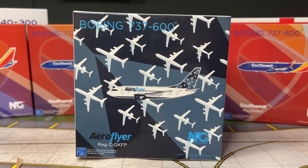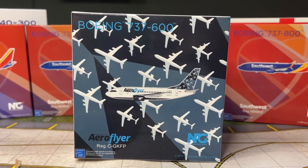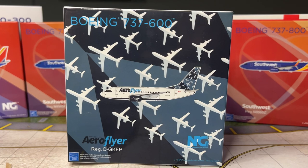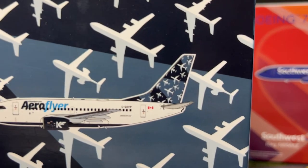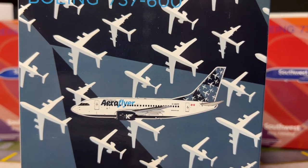Here is the Boeing 747-600 box, which is the exact same size as NG Model's other 747 boxes, so not much else to really cover there. The box artwork is based off the beautiful Aeroflyer tail with the aircraft on the tail. It's so beautiful. And man, Aeroflyer did a really great job with their livery.